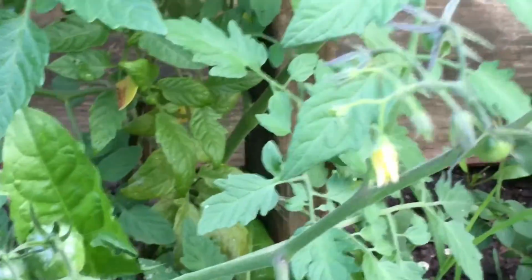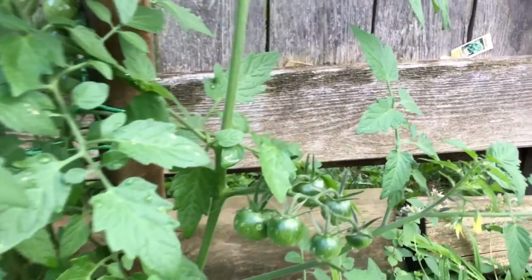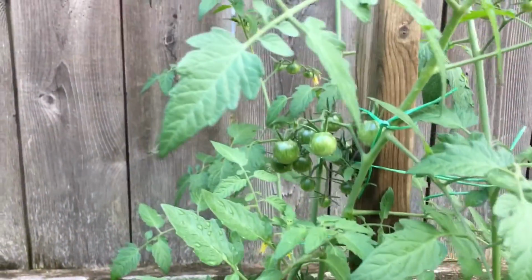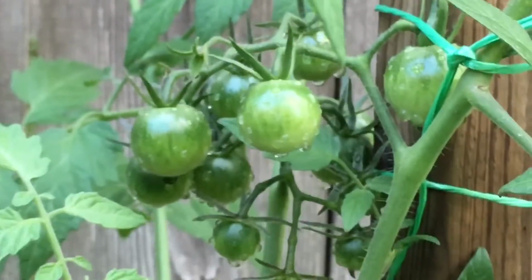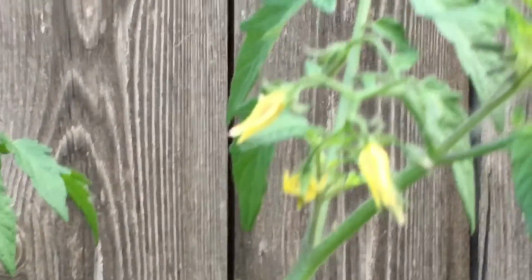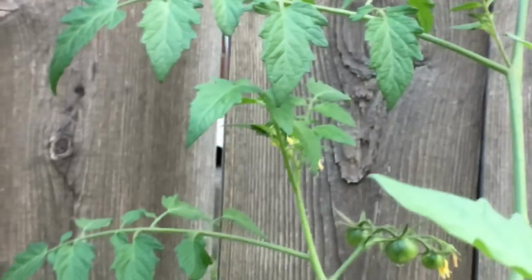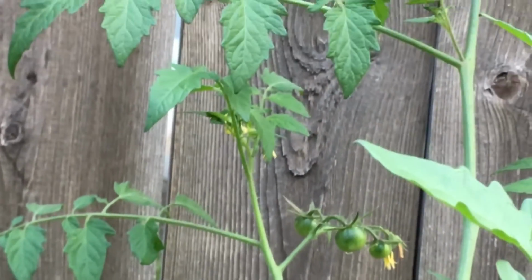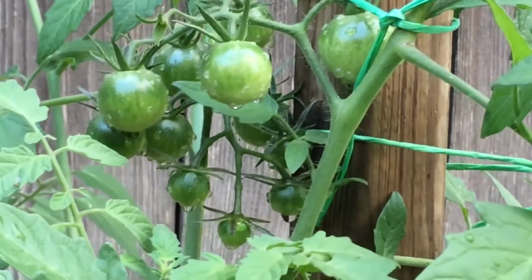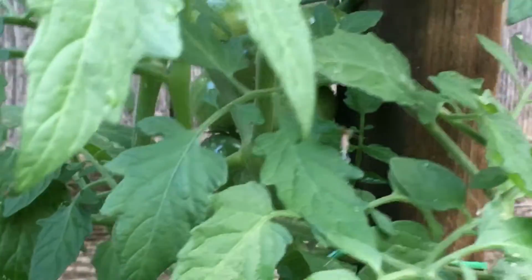Here we are back at the original cherry tomato plant from this year. The first one. Those of you who remember how small the first one was, how little it was, and now look at the production. It's got green tomatoes all over it. And it's starting to get quite tall. So we haven't seen yet if these ones are going to be red or orange. We'll keep an eye on them, and hopefully within the next week or two, we will know.